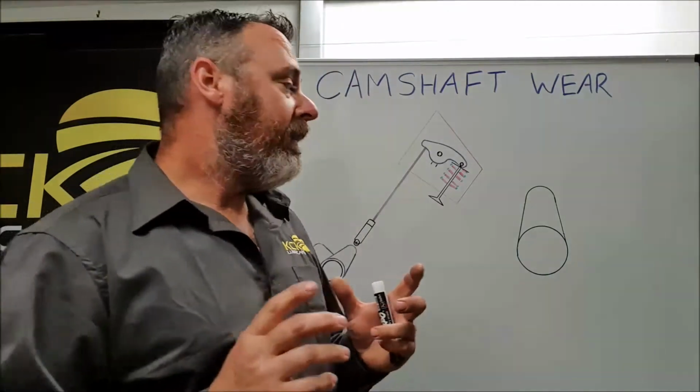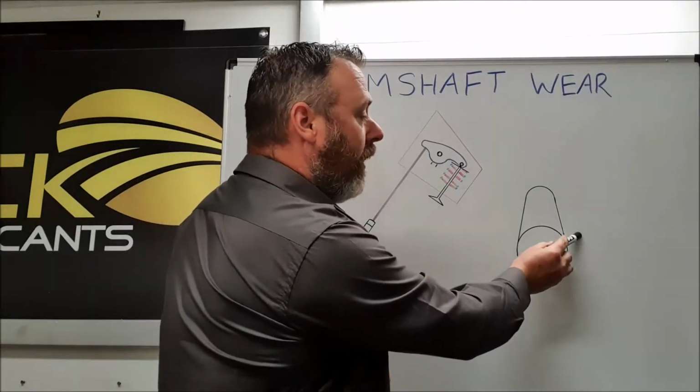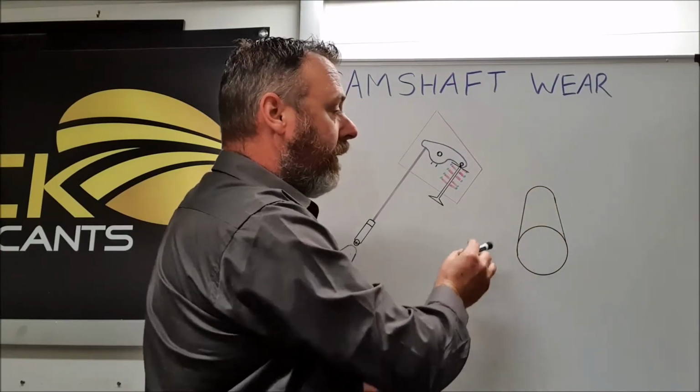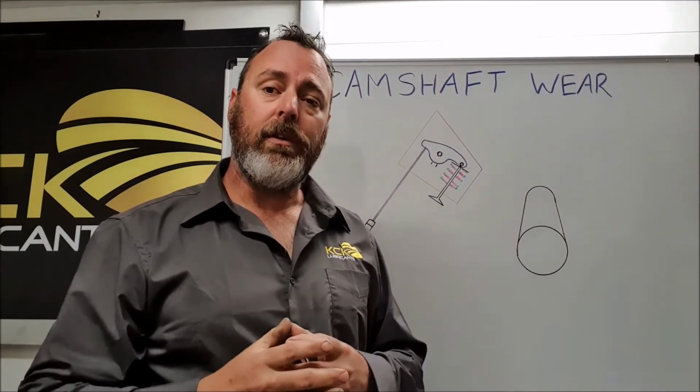Now, when we talk about camshaft wear, we need to divide the camshaft lobe up into three parts. The opening ramp, the nose of the lobe, and the closing ramp. This will help us better understand what's going on within the valve train that may be causing these issues.